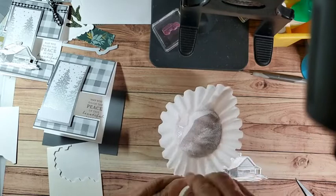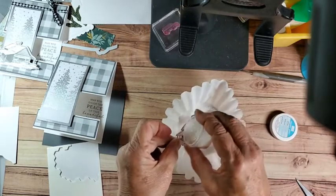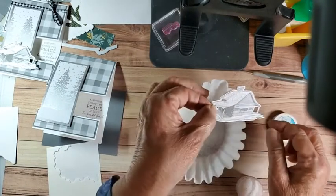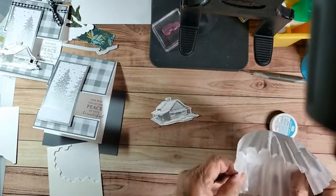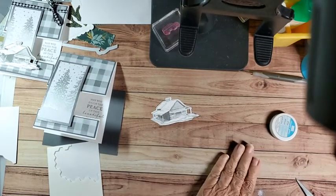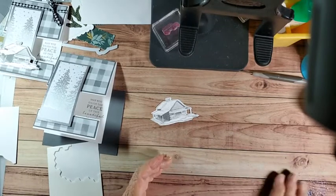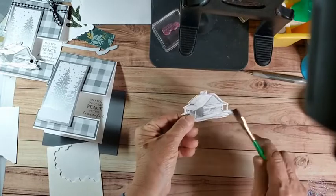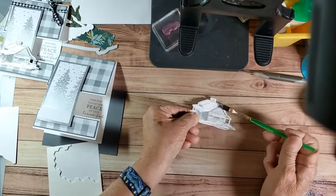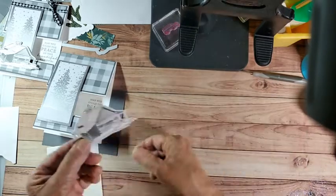Now, these coffee filters are the best. Just get 100 from the Dollar Tree and you'll have them for several years. See, our cabin is nice and glittery. Put our glitter back in, and then we can just throw this away. Haven't put much into that. Brush that to the side. I think this needs a little brush there. That glitter will come off in the envelope or all over somebody's clothes. Don't send this to people that don't like glitter.